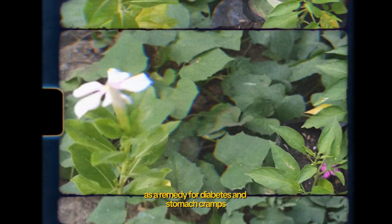The Queensland Poison Information Center cautions that all parts of Catharanthus roseus are toxic, although small ingestions typically do not lead to severe symptoms. In contrast to that information, many people in our country hold a different belief, using a decoction made from the young leaves as a remedy for diabetes and stomach cramps, believing that it contains antibacterial properties. Although this claim is based on traditional use, it has not yet been scientifically validated.